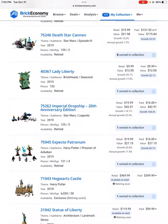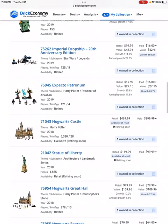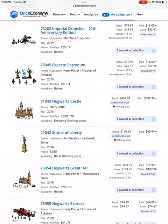And then we have the Lady Liberty set, which has gone up in value by about 20%, up to $12, which is all right. I would have hoped that it had gone up a little bit more, but it'll likely just continue to go up in value. It hasn't been retired for too long either. Next up, we have the Imperial Dropship 20th Anniversary Edition, which has gone up in value by 170%. Then we have the Expecto Patronum set, which has gone up by 70%.